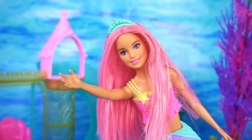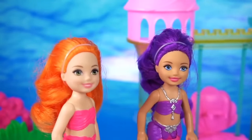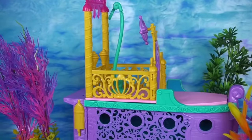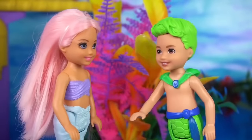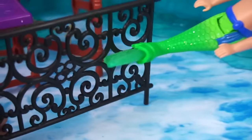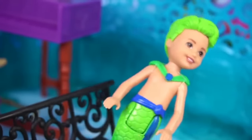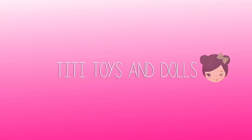Pearl, sweetheart, come home. Your dad and I need to talk to you. Oh, you're in trouble. Do you remember Adrian? Oh, he was so cute. Here it is. It's my latest find. Come this way. I found a way in. You think I'm kind of cool. Nice, Sharky Shark. Great, my tail is stuck. Pearl, help me. Oh, I'm stuck. You're watching Titi Toys and Dolls.